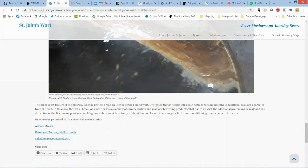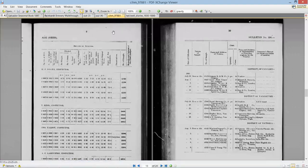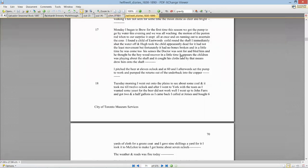Now, the other beer that I wanted to talk to you about is the Hallowell Old Ale. And for the Hallowell Old Ale, I have to show you this document. This is the Hallowell Diaries. It's available, I think, from the Toronto Public Library, and it's the single best record of brewing in Toronto from any point in Toronto's history. Like, the people who are putting stuff out on Instagram now do not have the same level of detail that you're going to get out of this thing.